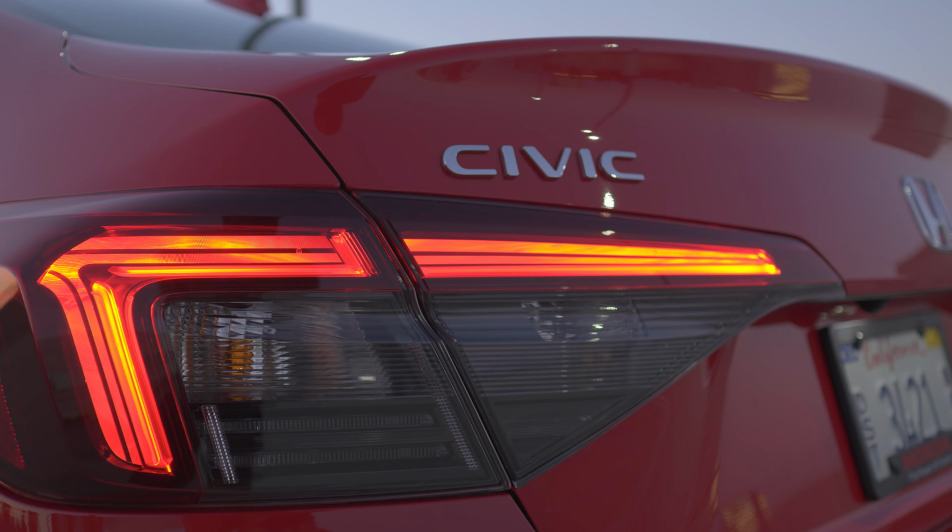Inside, the Civic remains as impressive as it has been. This is one of my favorite interiors. I love how the dials feel, the vents feel. However, for your $2,500 over the standard Sport, you're not really getting all that much. You get a moonroof, you get dual zone climate and heated seats, but that's about it.